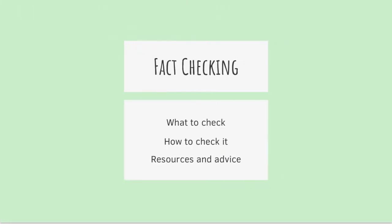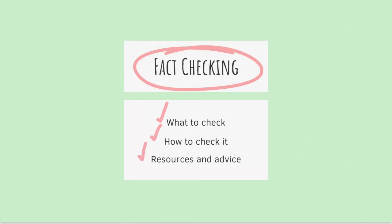Now that you've copy edited your story, and now that you've made sure it looks nice and pretty, you need to make sure that it's correct. You need to fact check it. So that's what we're going to talk about next. We're going to talk about what you need to fact check, how you need to fact check it, and some more resources and some more advice.